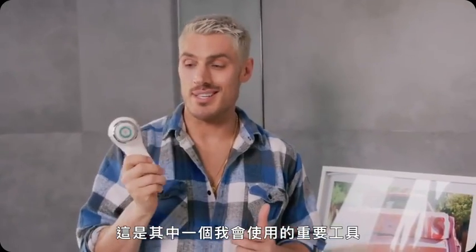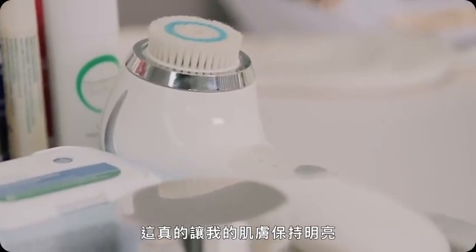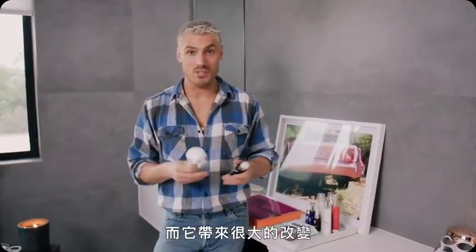So I want to show you guys my morning routine. It's relatively simple. One of the most important things I use is this. This is the Clarisonic. This really, really helps to keep my skin bright and it really keeps it exfoliated. So I usually use the IS Clinical Cleansing Complex. Just put a little bit on the brush. I do it morning and night and it makes a huge difference.